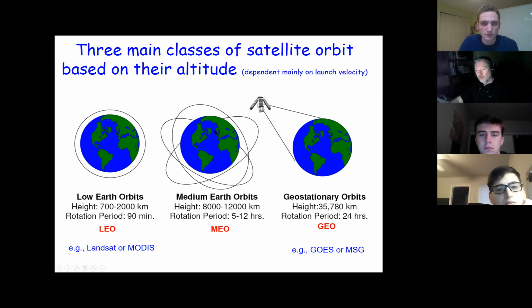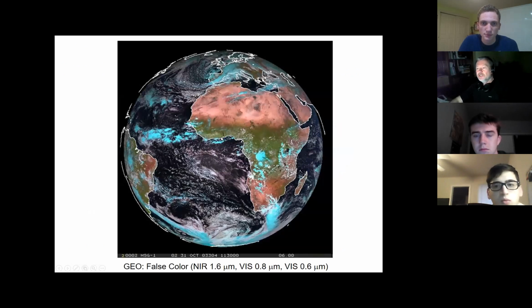And they're special orbits because there are particular problems to do with the Van Allen belt. If you're a physicist, you know what that is. So this is a geostationary image. This is a European Meteosat Second Generation.